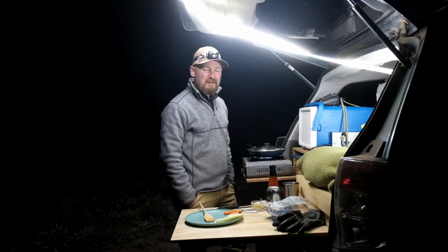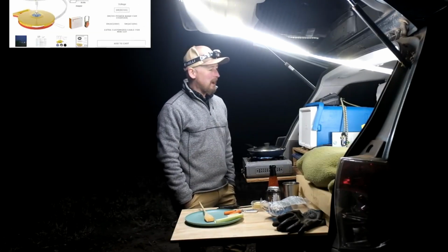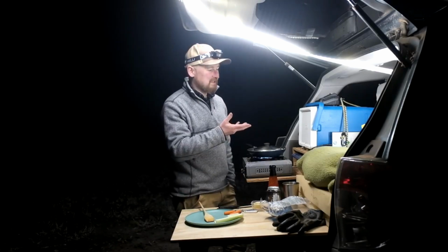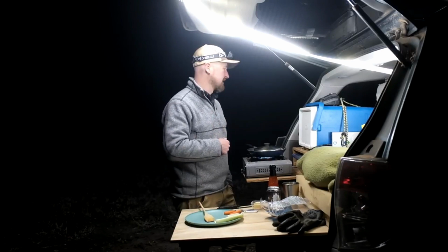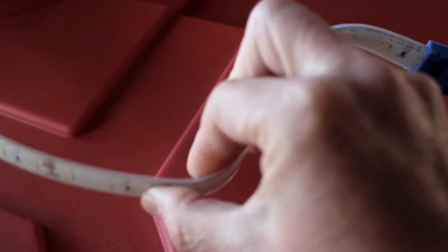I think the price is around $80 for the kit, which is not normally something that I would buy in my sort of low-budget, do-it-yourself approach. But it does come with that battery pack, which is a useful thing that goes beyond just simply the lights. And this thing is remarkably sturdy. It is thick, pliable rubber.